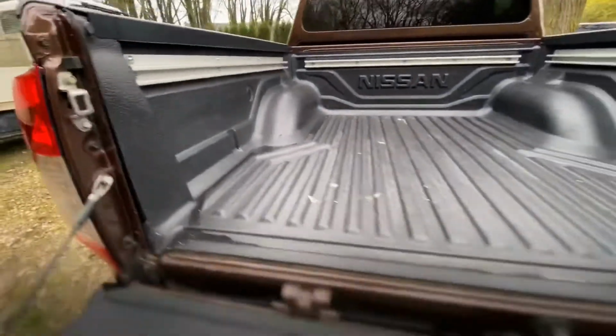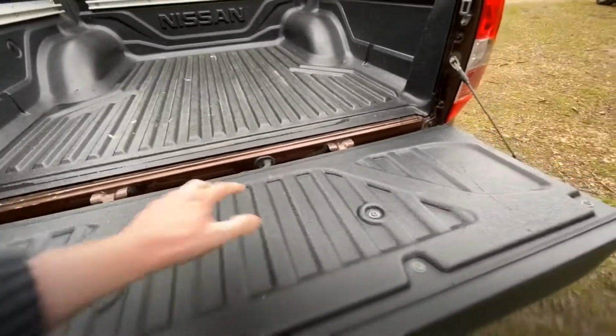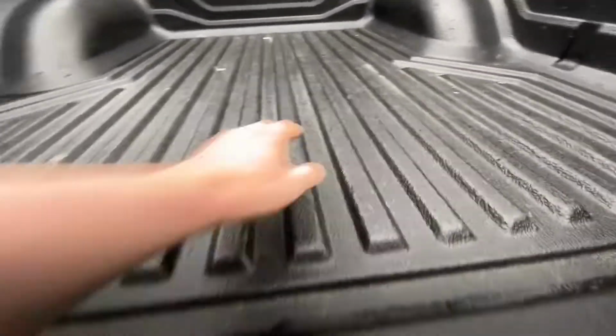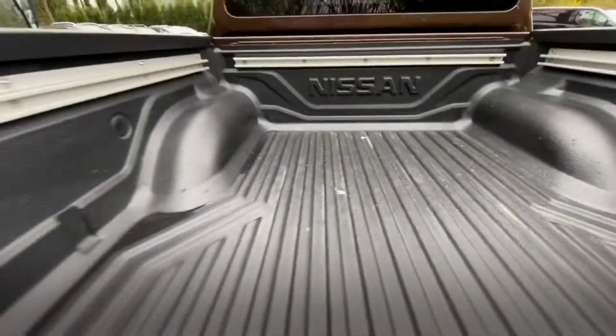Nice and tidy in the back. It's obviously not had a hard life, it's not been working too hard. These don't take a lot of banging about, and you can see where they're burred up. There's a few burrs, but not massive. I don't think it's had a hard life.